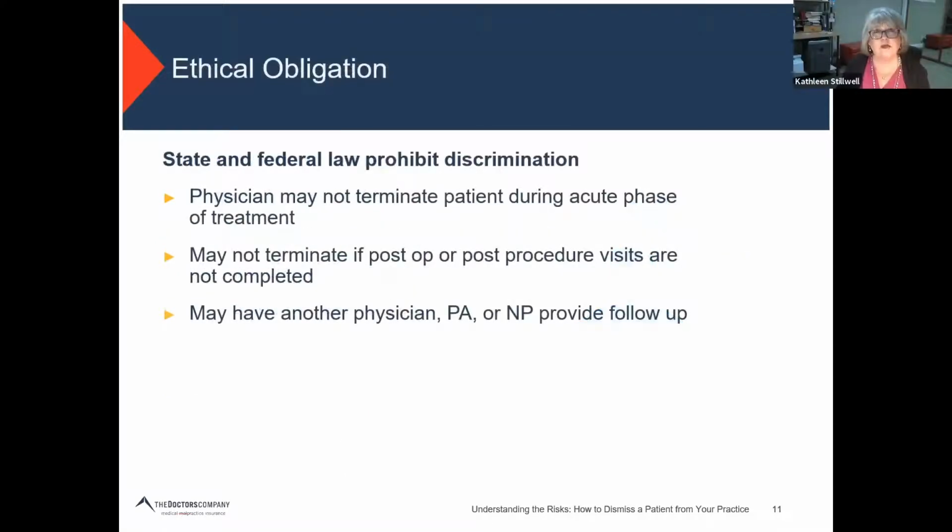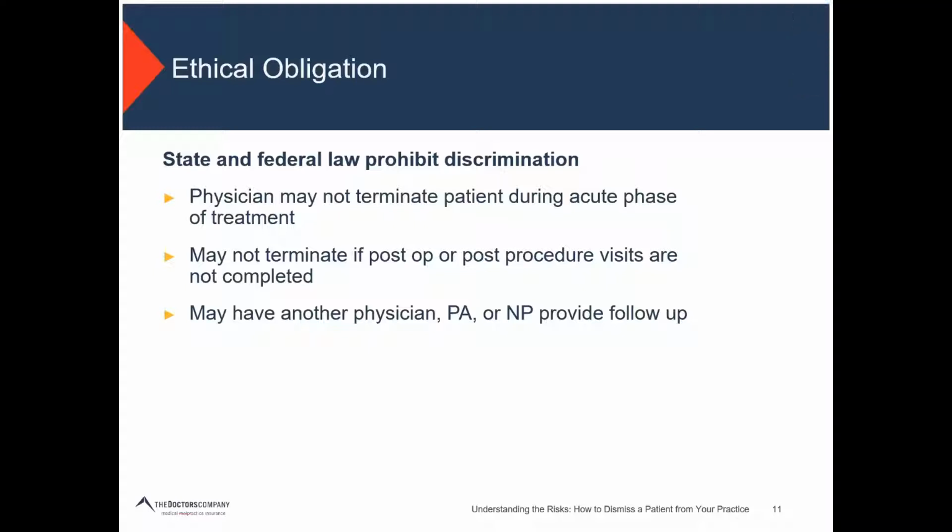There's also an ethical obligation, and that is that the state and the federal laws prevent you from terminating patients during an acute phase of treatment. So that means if I come to you and you've done a procedure and then you say, Kathleen, I need you to come back for a checkup in a week or 2 weeks, until I'm sort of through that process in permanent and stationary, you can't dismiss me. Now, what you can do is say, you're not going to see me. And if you have another physician in the practice, you can say your colleague will see me.